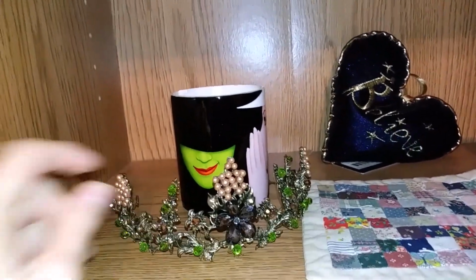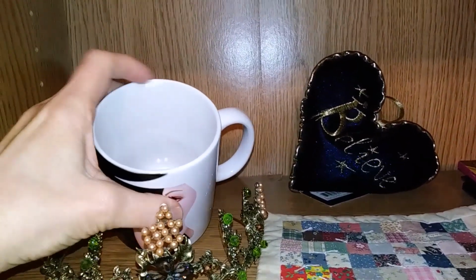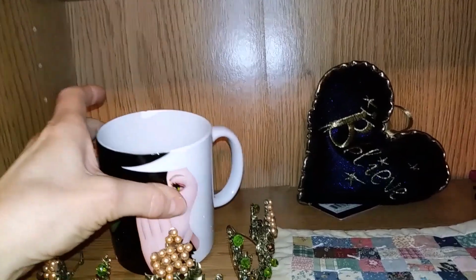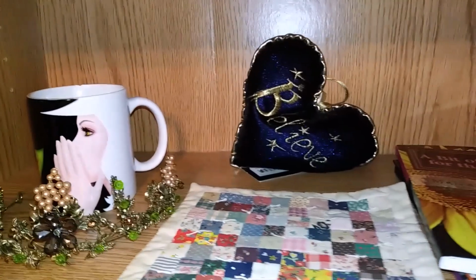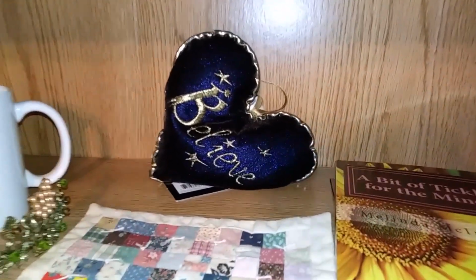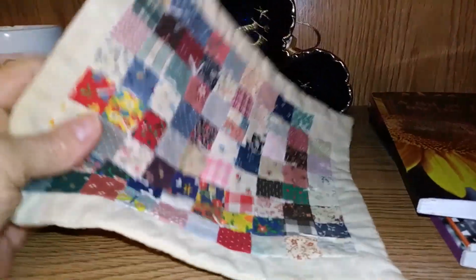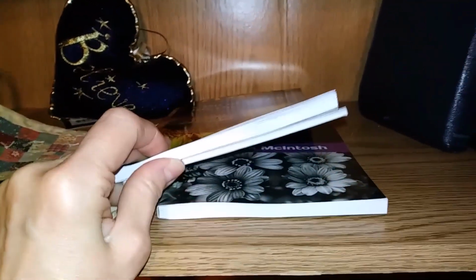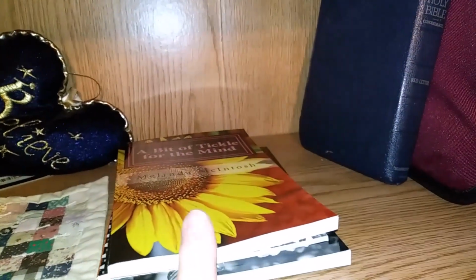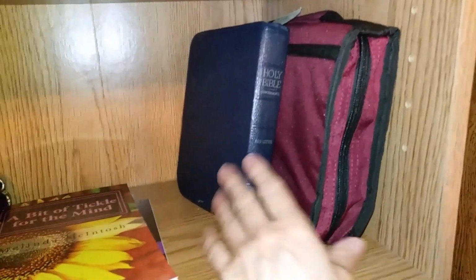And on this shelf, I have the fairy crown. I have my Wicked mug, which I broke not long after I started using it. But I haven't gotten rid of it yet because maybe I can stick pins in it or something. And I have my Believe heart. And this little quilt thing, I made this. And a copy of each of my books. These I want to keep out. And my Bible, there's 2 Bibles there.